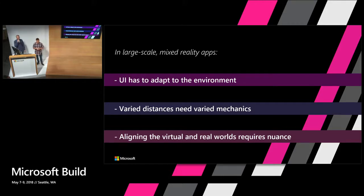The next thing is, as you can imagine, when you're in a really small space versus a really large space, you're going to need entirely different interaction mechanics. So we're going to get into the different interaction modalities that you'll encounter. Then finally, we want you to be able to make it so that the anchoring, the positioning of the real and virtual worlds feels like it's what users expect, and it feels aligned to create that sense of mixed reality. So we'll get into some developer and design details around that.